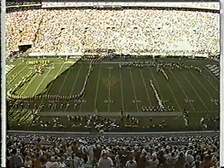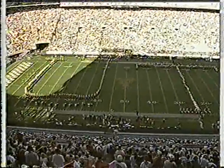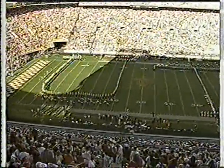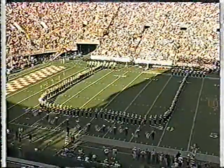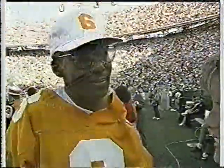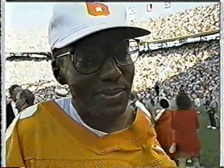All right, as the Tennessee band performs here at halftime, Missy has another very special guest down on the sideline, so let's go to Missy. That's exactly right, Bob. Jimmy Streeter, one of the great quarterbacks in UT history, 76 to 79, still in the top three total offense at UT.